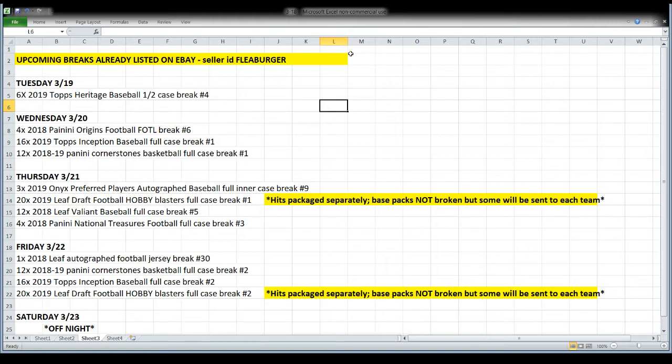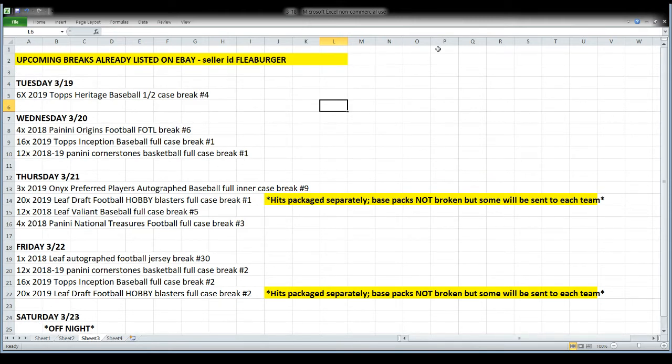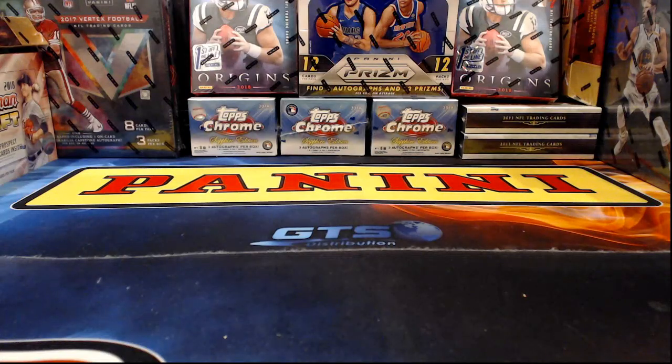Leaf Valiant Baseball, we'll break a 5th case of that on Thursday night and a 3rd case of National Treasures Thursday night. On Friday, we're going to open a Leaf Autograph Football jersey, another case of Cornerstones Basketball, another case of Inception Baseball, and Leaf Draft Football Hobby Blasters. We'll do it again on Friday night. Saturday night's an off night because I'm going to be vegging out with March Madness on Saturday night, I do believe.